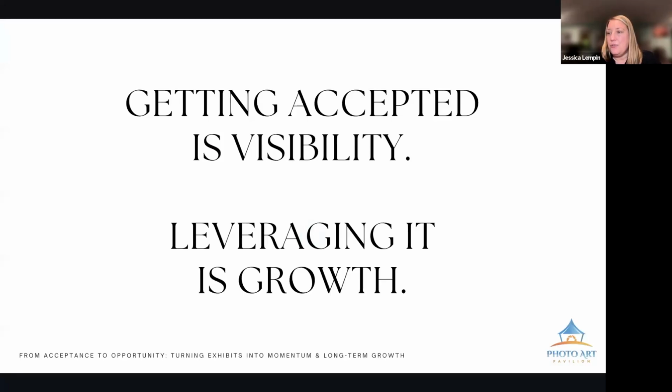But here's the shift I want to introduce today. Getting accepted is visibility. Leveraging it is growth. Acceptance means someone recognizes your work, but what you do after that moment determines whether it actually moves your career forward. If you treat an exhibit like a moment, it disappears. It becomes one Instagram post, one memory, a line on your CV.